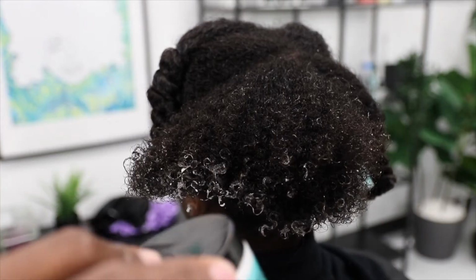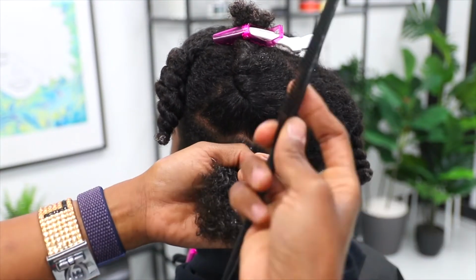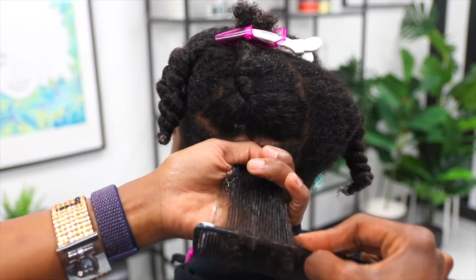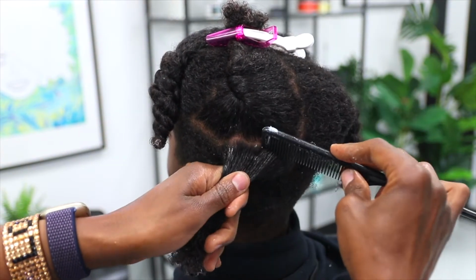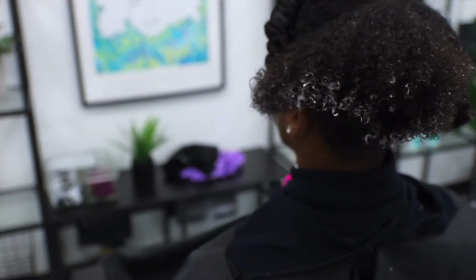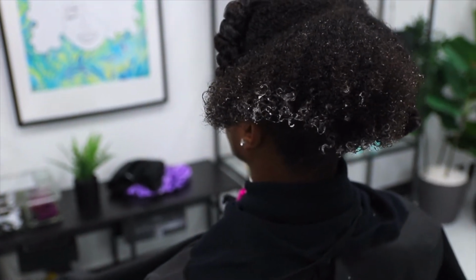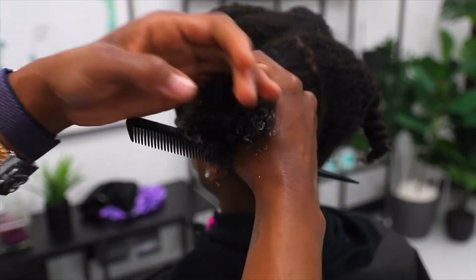Our Bounce Curl Defining Cream. This product is designed to be used as a one and done product. It's great for your braid outs, twist outs, and perm rod sets. This product really will give you a nice hold without the crunch, and of course there is no residue.